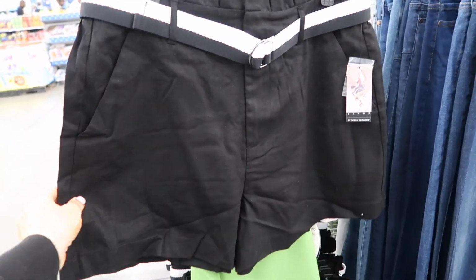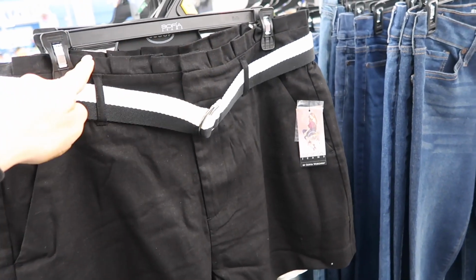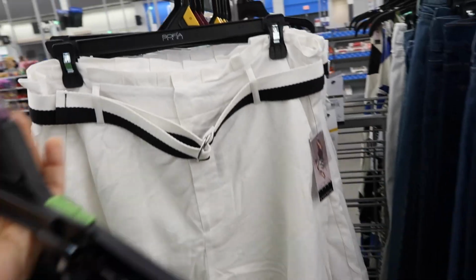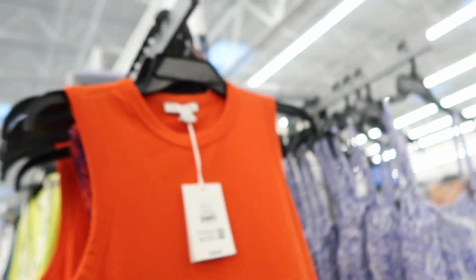New linen short from Sofia Vergara. So this one has a belt, has the high rise, this little paper bag trim with the side pocket, flowy through the front and the back. In the black, also comes in the white with the black, and the shorts are going to be $24.